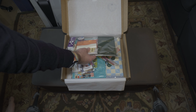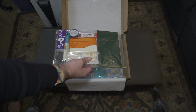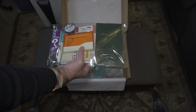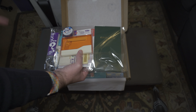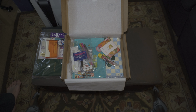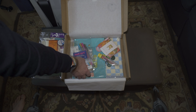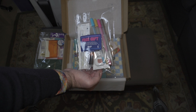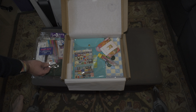This, I do believe, is the standard kit. Yeah, because that, oh my god, that is really a cassette tape box. Oh, who remembers cassette tapes? I do. I hope I'm not dating myself there. For our freebies this month, looks like a bunch of pens and inks and stuff.